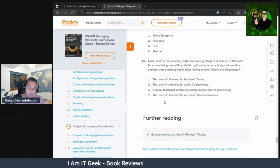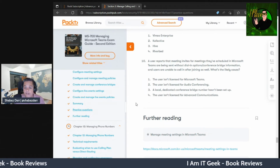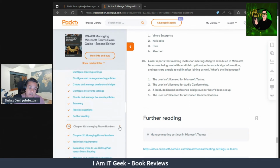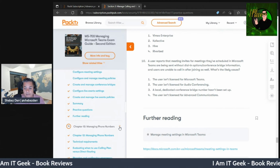We had maybe a couple of knowledge checks. We saved a lot of our questions till the end. What this does is this has actually a smaller assessment. It only has about 25 questions in the assessment at the end of the book, which I'll get into.